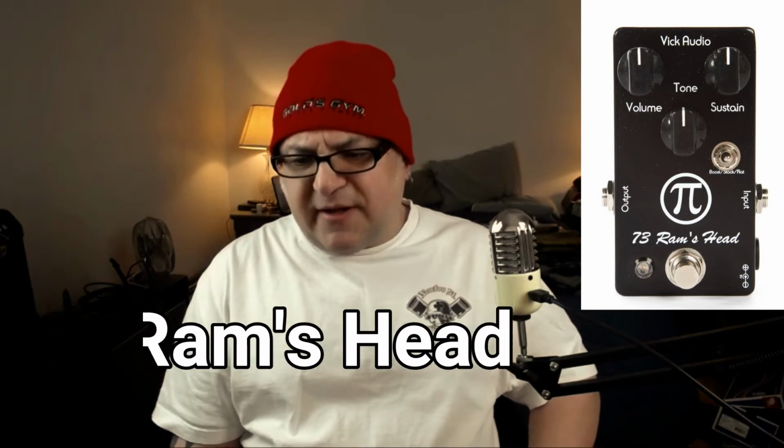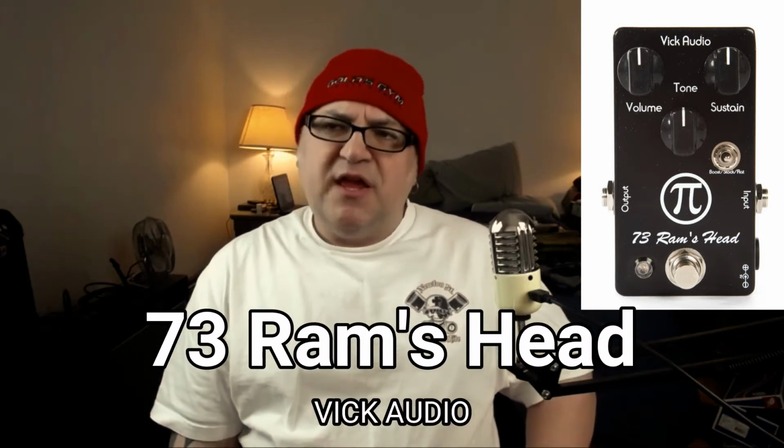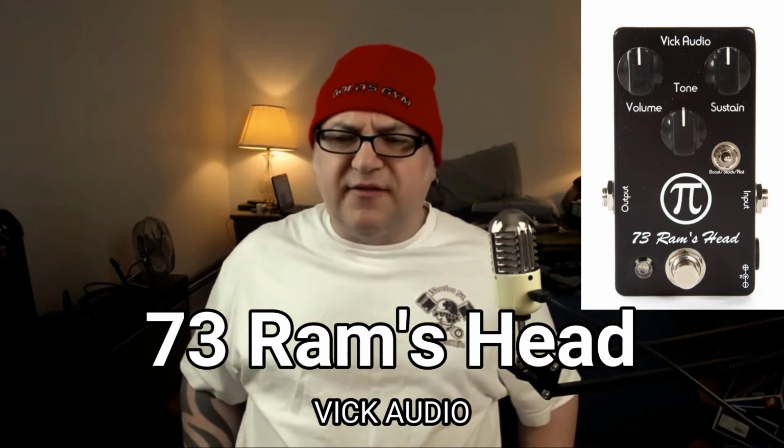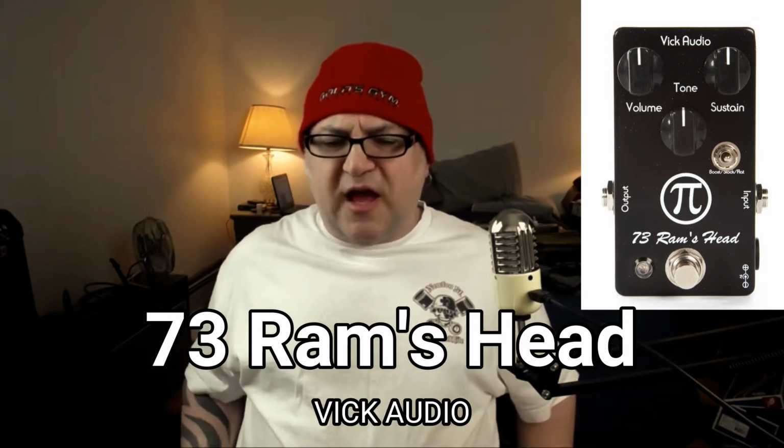And my number 4 spot was going to have to be the Vick Audio 73 Ram's Head. Now this is a replica of a 73 Ram's Head Big Muff from Electro-Harmonix. The difference with this one is, other than going with the original scoop sound, you can have a flat EQ or a mid EQ, mid boost. In my personal opinion, I don't need the mid boost version or the flat version. That's not the sound I like. I prefer the scoop sound.